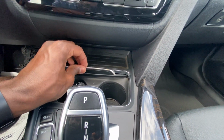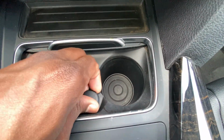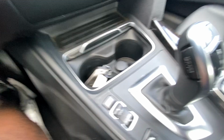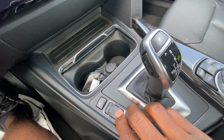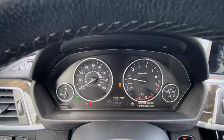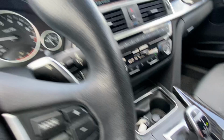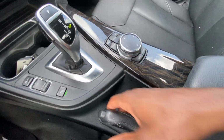And then here we can close this up. Bottle holders are here, and then another 12-volt there. Traction control toggle, and then we can go between Eco Pro, Normal, or Comfort, excuse me, then Sport and Sport Plus. And then it shows you all of that in the middle part of the gauge cluster there at the bottom. And then parking sensor toggles there.